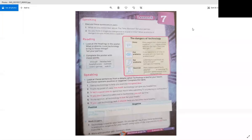Now we have a very important lesson which talks about the dangers of technology. Technology is very good, but it causes many problems to humans. Now let's read about the dangers of technology. Sleep. Many people text, check social media, or watch videos online late into the night. Then they don't get enough sleep. This is here, to complete the sentence: they don't get enough sleep.